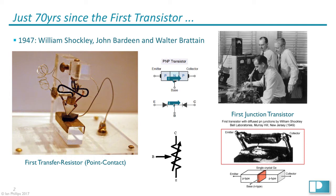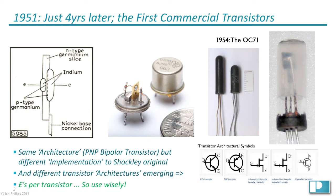The symbol that caught on was these at the bottom here, which are, if you like, abstract descriptions of the transistor. And if you look at the illustration there of the first commercial transistor, which happened just 4 years after the concept was in the research labs, then you can see that the architecture of a delivered transistor, the implementation of a delivered transistor, doesn't look much like the original concept.